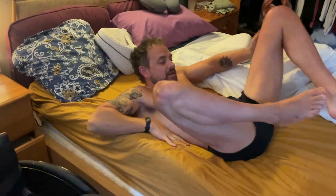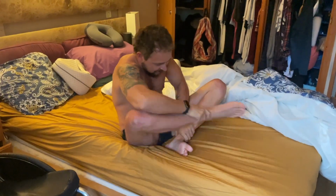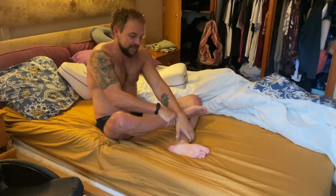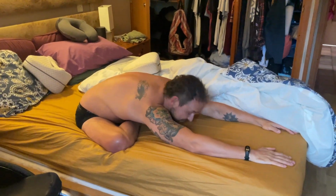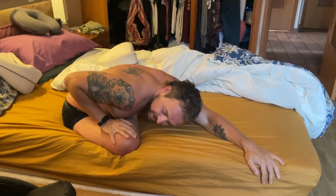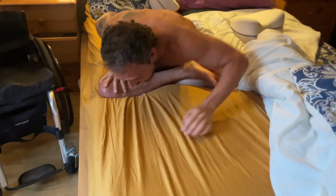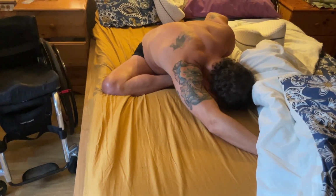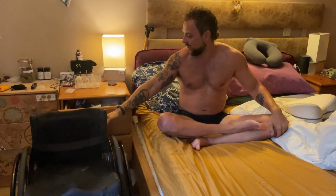Then another one I really like is putting my legs like this and just stretching forward. This one's a really good one for the lower back as well. I also like to do it out to the side and out to the other side. Very nice.